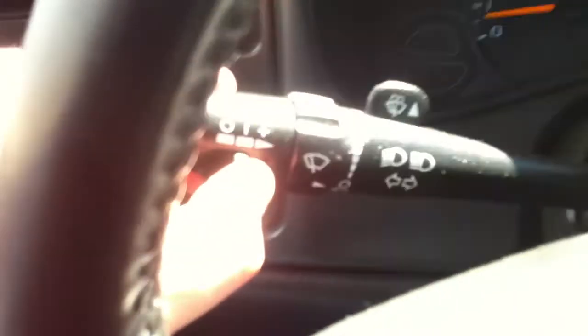All right, let's see. We got the OnStar buttons here. I'm not touching those either because then they'll call me and want to sign me up. There's a little bit of peeling dye on the dash, which is really normal on these things. Actually, this one doesn't have much of it, to tell you the truth. There's cruise. It's missing the tilt lever. What else? I think that's about it.